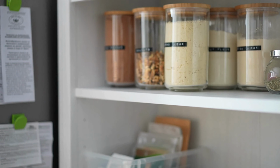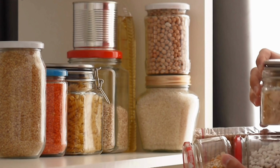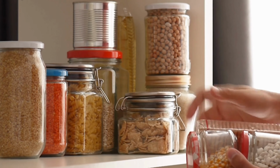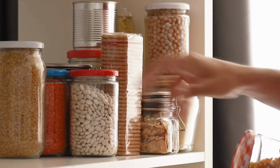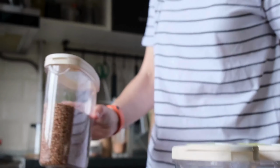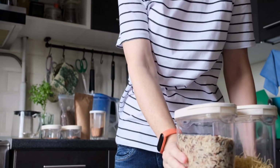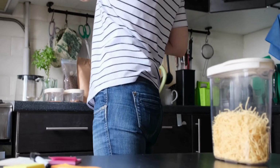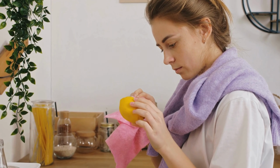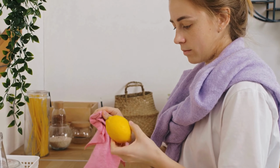While you're at it, jot down what you're running low on. Perhaps you need extra cocoa for hot chocolate, spices for holiday meals, or festive sprinkles for cookies. Restocking ahead of time means fewer rushed trips to the store later. A decluttered pantry not only looks better, but also saves you time and energy. When everything is neat and easy to find, cooking and baking becomes smoother and more enjoyable, especially during the busy holiday season.